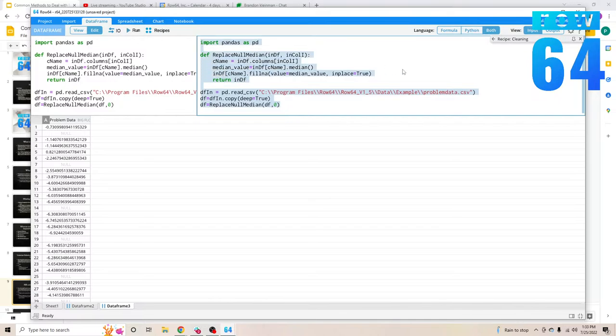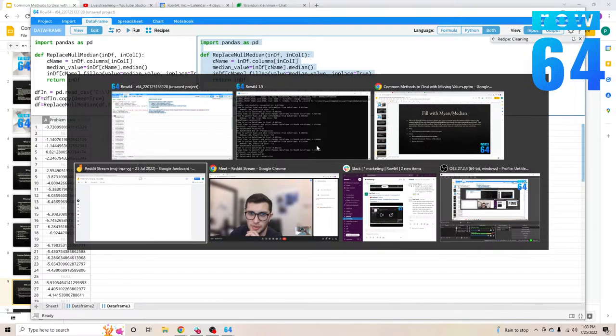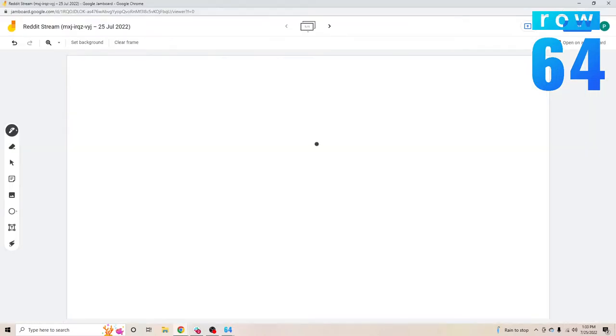Right. And if you'd be able to go back to the whiteboard, I would have one more caveat to show about mean and median imputation. Popping over right now. Cool.